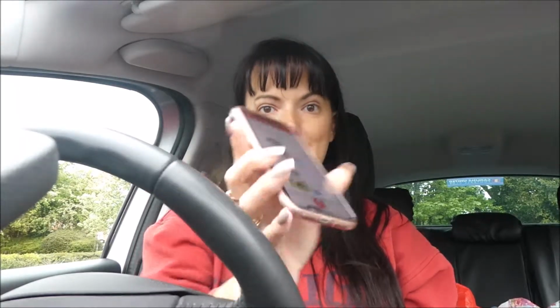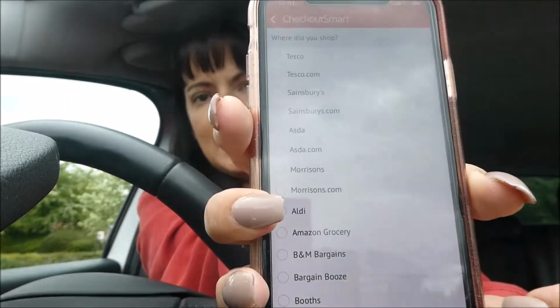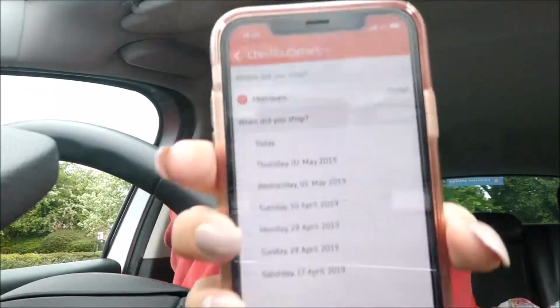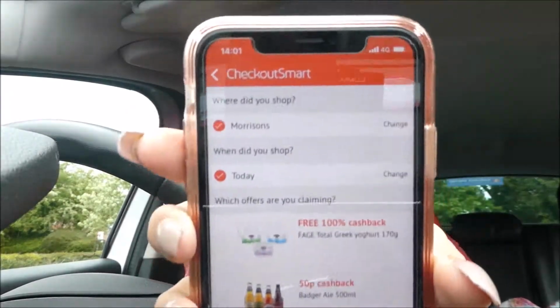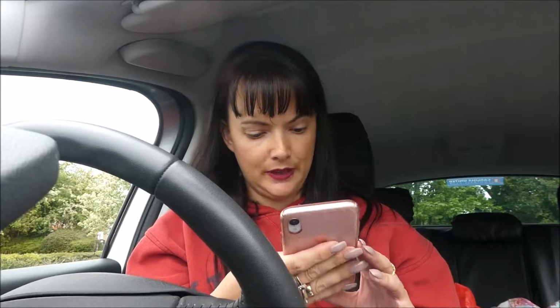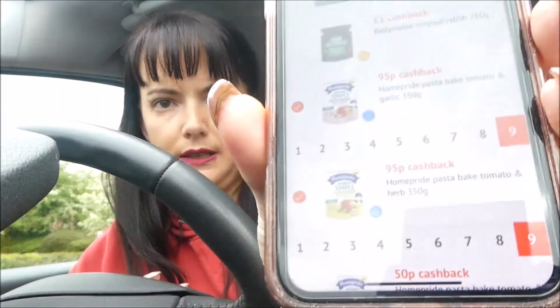And to claim the cash back, it is very easy. You just click on this claim button. It asks where you've been. So, me, I've been to Morrison's. It then asks when, today. And then it asks you to select what it is you're claiming back. So, I'm claiming back a free yoghurt. And then I'll scroll down, find the cash backs. I'm claiming back 9 of those. And 9 of those. See? And then click on next.